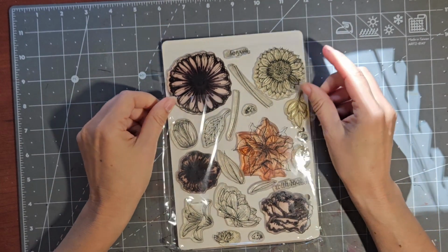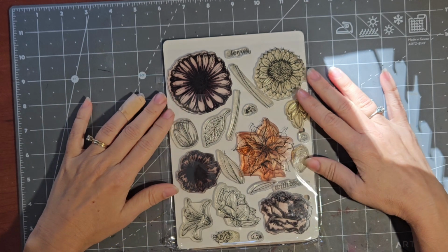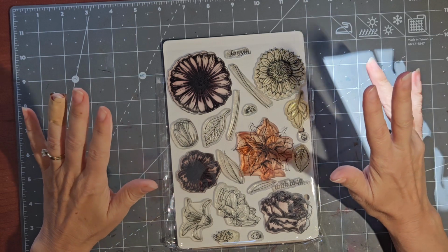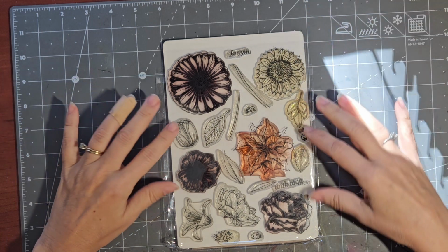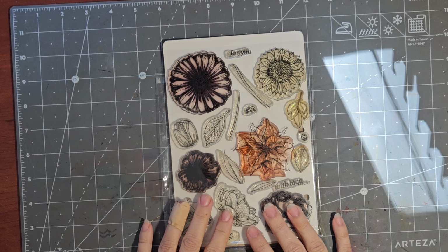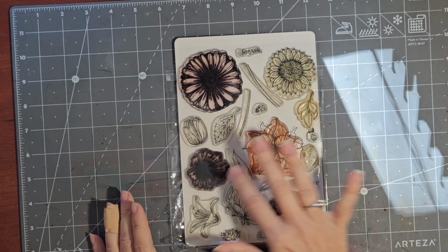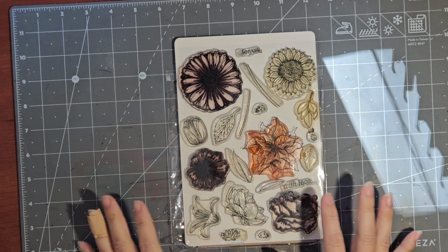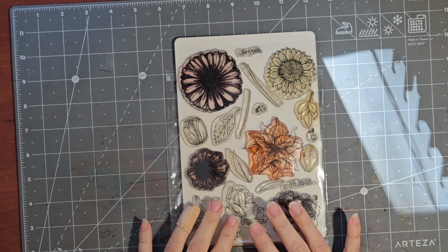So this is a set that came out my very first year that I was with Gina K Designs, 2008, and I had been doing really whimsical little animals, but I really wanted to share a different side of me and a different drawing style. So I shared with Gina this set of flowers that's wonderful for coloring, and it creates flowers in here for all seasons. So I called it A Year of Flowers because you can make cards for every single occasion and holiday every season with this one set.